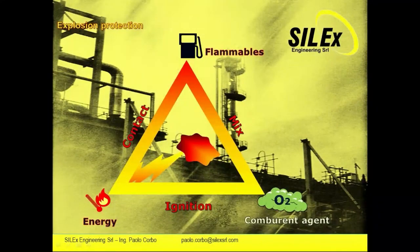How can we face flammables and try to not ignite them? We shall act on the concept of ignition of flammables, which is based on 3 components. You need for an explosion flammables in the form of gas, vapor, or mist, or powder, dust, energy to ignite them, but also we need the comburant agent, so we need the oxygen. In case you are capable to separate these 3, let's say, reagents, then you can create a method of protection.